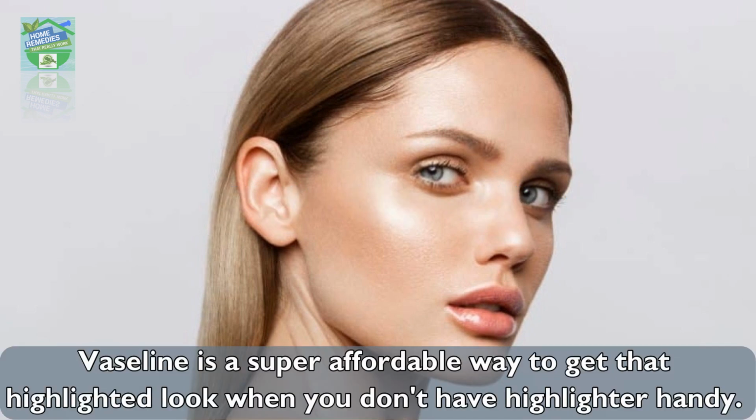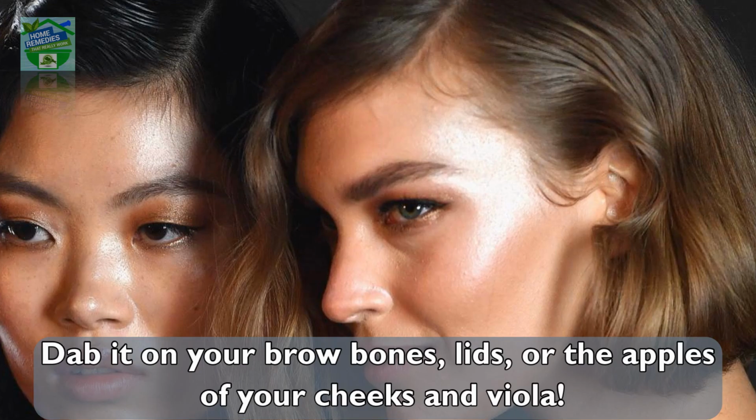Highlight your cheeks. Vaseline is a super affordable way to get that highlighted look when you don't have highlighter handy. Dab it on your brow bones, lids, or the apples of your cheeks and voila!